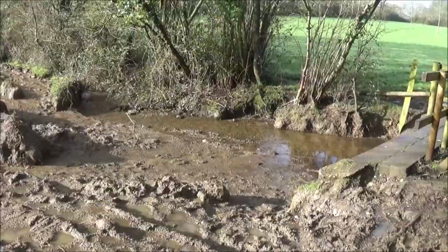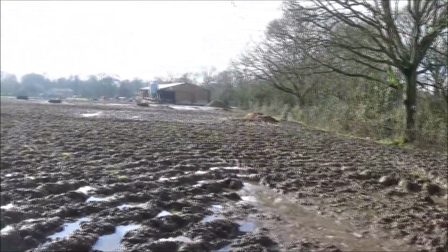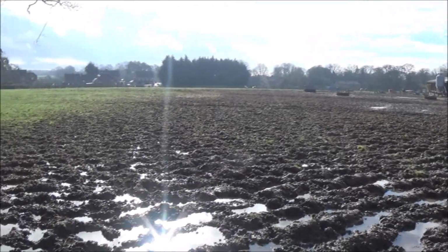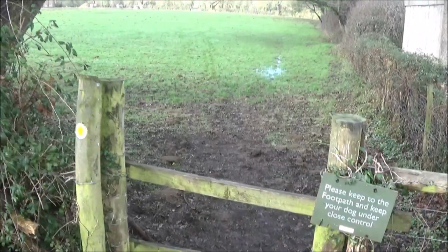Quite a pretty little bridge that, in other circumstances. Perhaps it wasn't winter. The field a bit of a mud fest. Farm over there. Yeah, Trev in the background, stumbling around in the mud. So we've emerged from the mud fest into civilization.